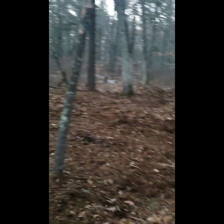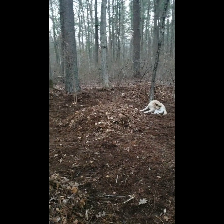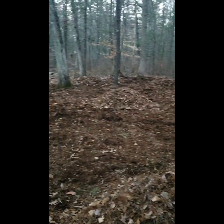Give you a different look where it's not so dim out. Just about last light right now. It's getting dark, so going to clean up and get out of here.